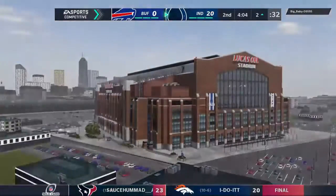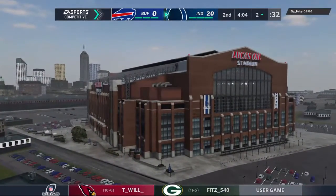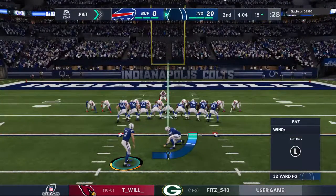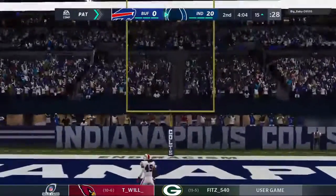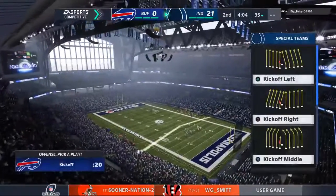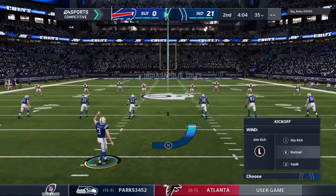Great field position has to be one of the best friends an offense can have. When you don't have very far to go, you should cash it in with points. The extra point. And it is now 21-0. Makes the score Colts 21, Bills nothing.